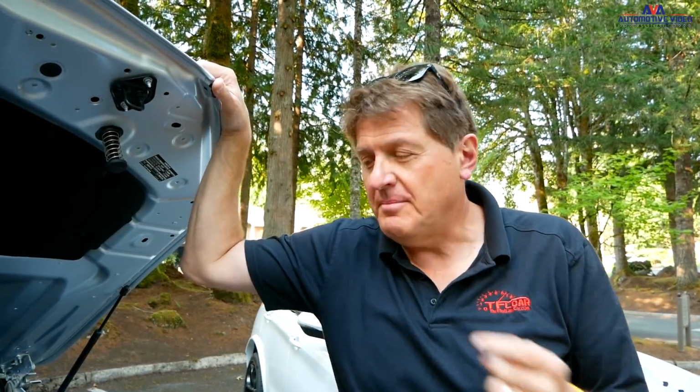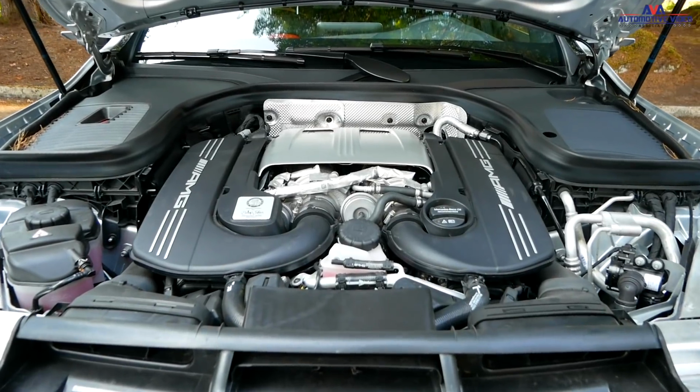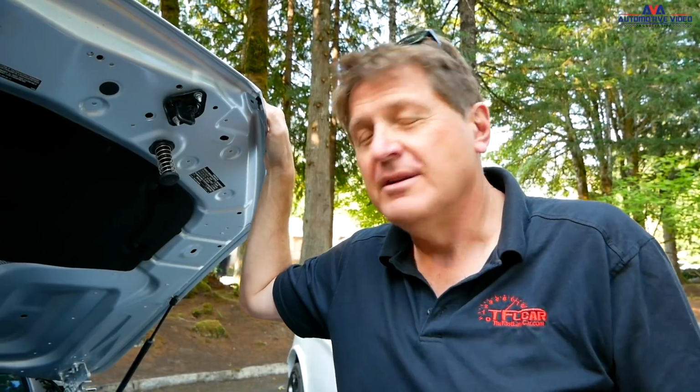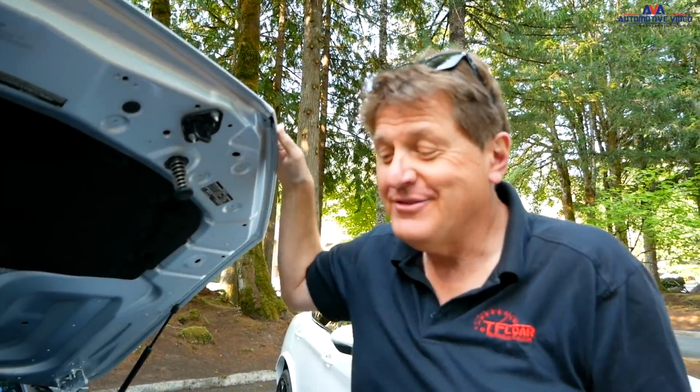Here's a good, bad, and weird about this Mercedes-Benz. The good has got to be this 4-liter twin-turbo V8 that is one of the best engines in the automotive world. Not only is it fast, not only is it fun, but when you put your foot in it, it's also very furious. In other words, it's very fast.